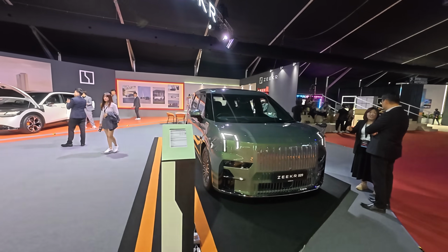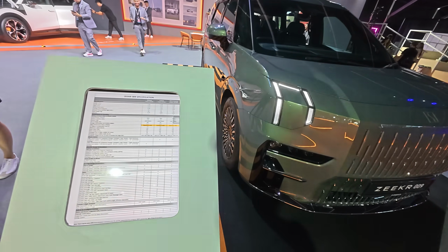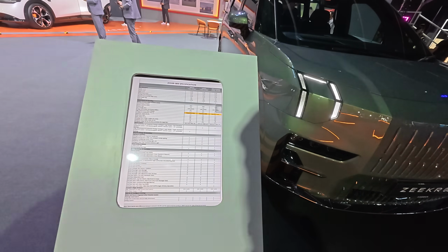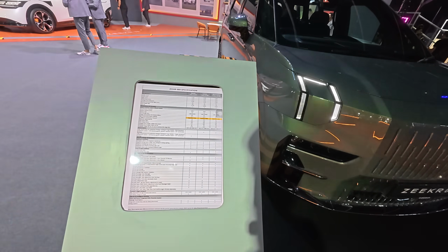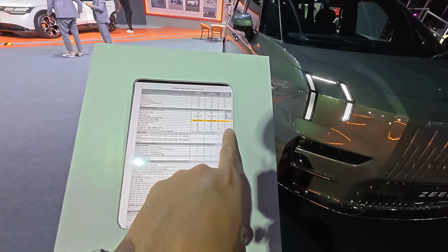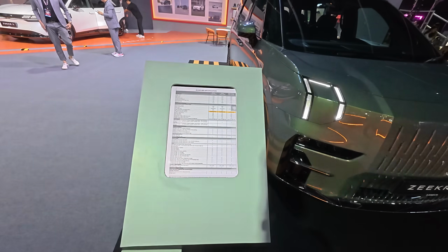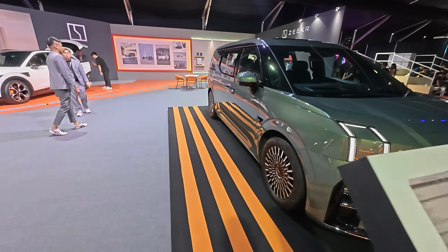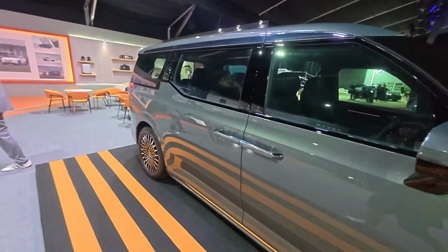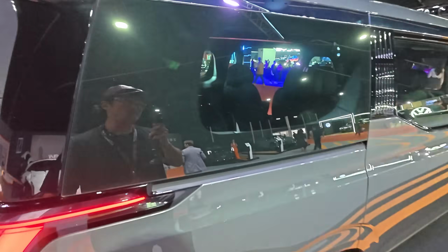What else should I cover? I like this color. This color should be new. Is this like some new specification? Because they have a new one in China that has like 700 horsepower, ultra luxury, peak torque, 700 Newton meters. So is this like a 4-seater? Oh, no, this is the 6-seater. Yep. Oh, this is a 7-seater. This is the 7-seater version.